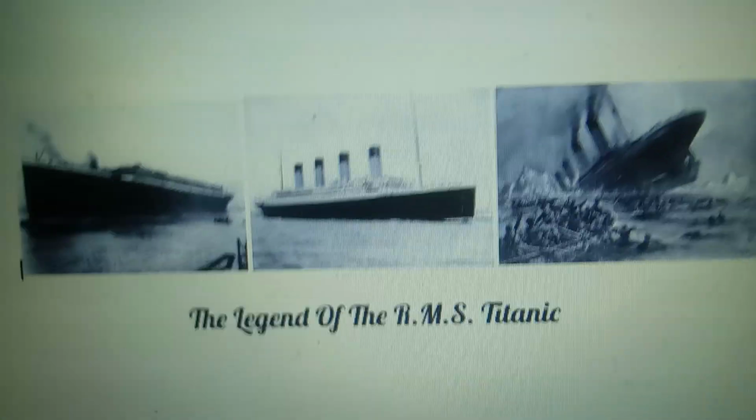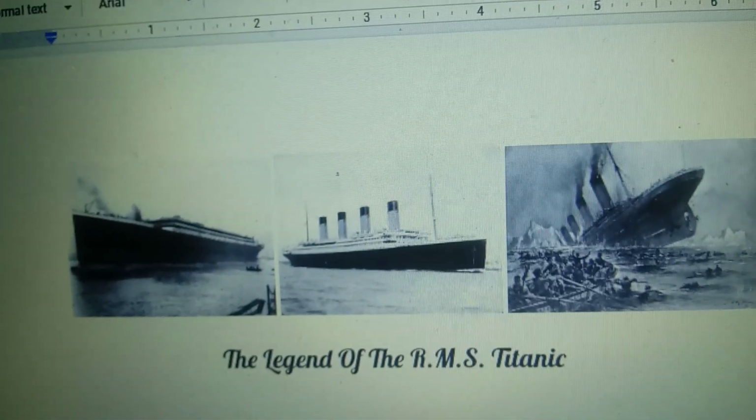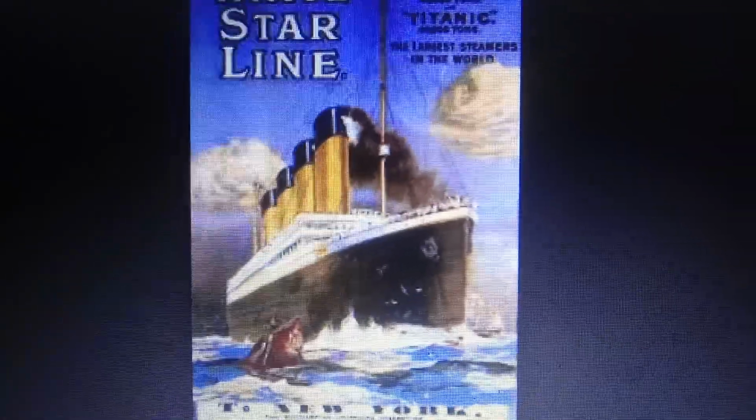The Legend of the RMS Titanic, Part 4. RMS Titanic is doing her final adjustments before being ready for sea trials and is almost ready to leave Belfast for Southampton on her maiden voyage. However, we will not be talking about her preparations in this video.